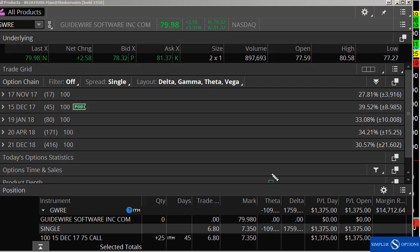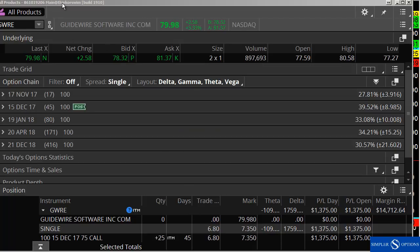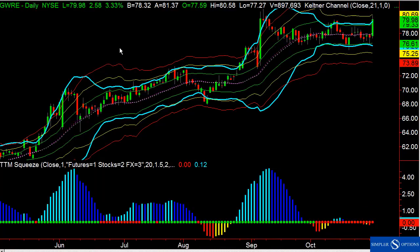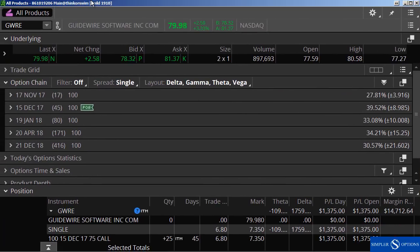Well, you'll notice here that the implied volatility is higher. And what we're looking at here is that the earnings are in December, so the implied volatility here is going to climb. And ideally, if you get something where price can slightly climb as implied volatility is climbing, both of those forces go to work impacting the price of the options, which is great. Another stock that we recently did that with is AVGO. You can see here that we had the squeeze and we set up this trade in the exact same way.